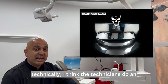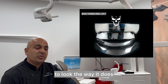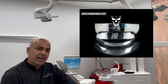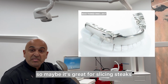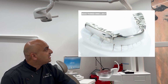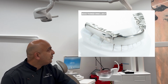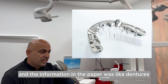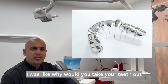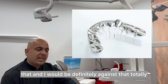Technically, I think the technicians have done an unbelievable job to get that to fit and to look the way it does, and obviously if they're able to masticate. I believe this is like a knife edge here, so maybe it's great for slicing steaks, I don't know. But his mastication ability at the front could be very impressive. But it's just unique. When I first saw it and the information in the paper said dentures, I was like, why would you take the teeth out for dentures? But he hasn't done that. So it's definitely better than doing that, and I would be totally against that.